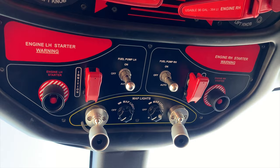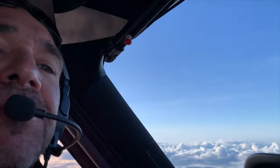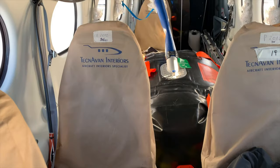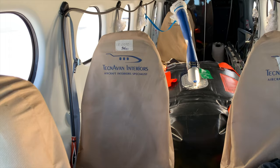We're travelling across the Atlantic, so it's very important that we have a life raft, so good to have a life raft in there. If I turn this around, you can see I'm wearing a full immersion suit as well. With the life raft and the immersion suit in the back, we have a 600 litre ferry tank, about a 160 gallon ferry tank on the aircraft as well. If we didn't have this, we'd have a little bit of a struggle getting to the final destination.